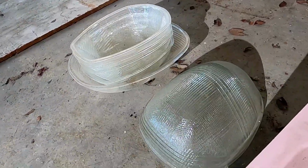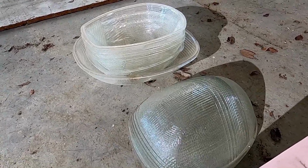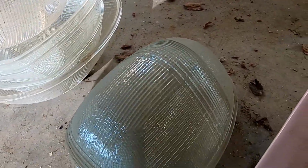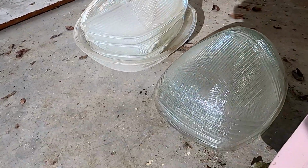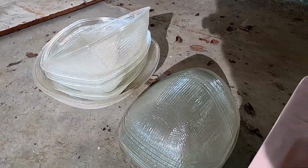Okay, so this is a little outside the scope of the majority of the stuff that I'm interested in, but these are old streetlight covers, and they're very substantial. Heavy glass, patterned glass, and I saved them because there's several of them, and if somebody wanted to do some outdoor lighting, they would be perfect as a complete set.